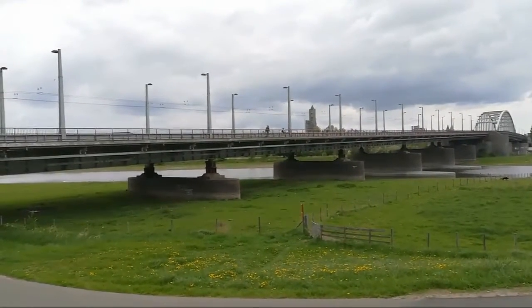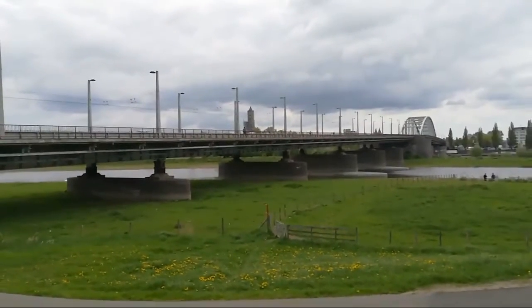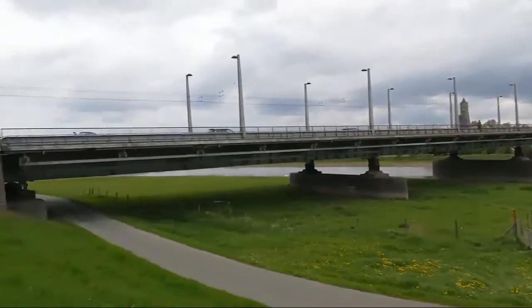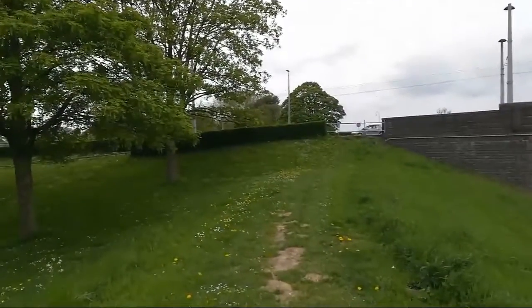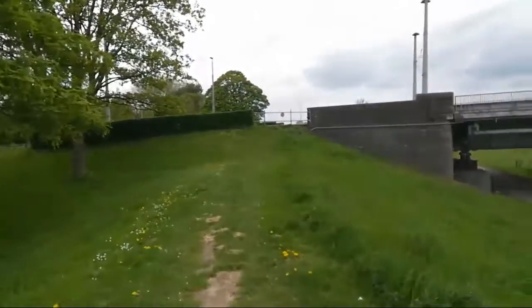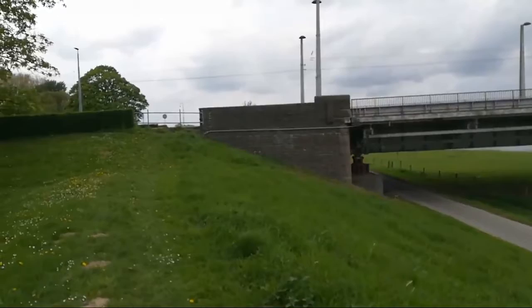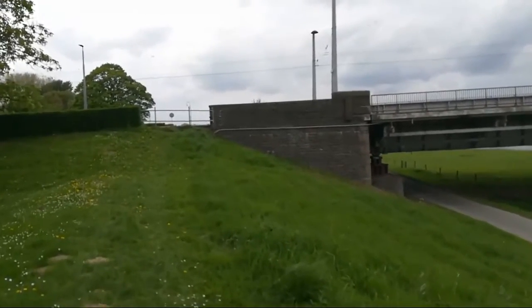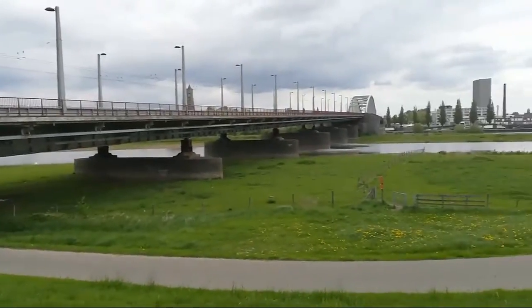Welcome everybody to Arnhem Bridge, the John Frost Bridge. Yes indeed, the red new, this is Arnhem. If you want King Tiger, I have no problem with that.